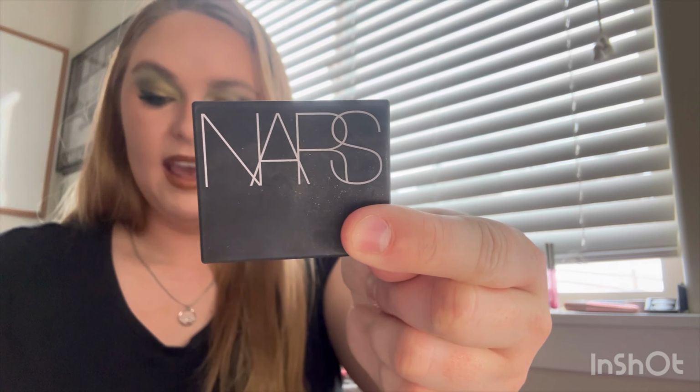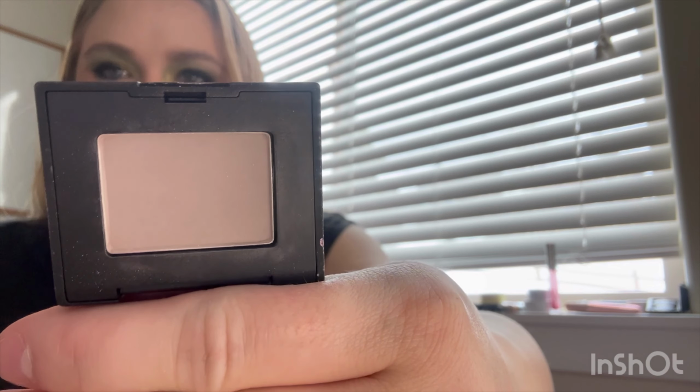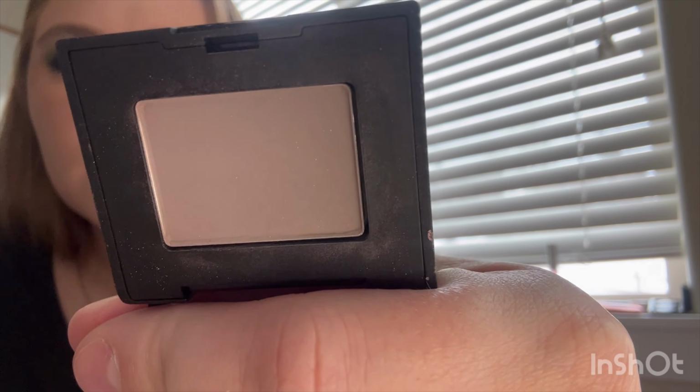Okay, next is letter K. This is my NARS eyeshadow, and the shade is called Kingston. It is a very cool tone gray color right there. It's really pretty. I don't know if you can tell, but I did use it a few times this month. This will be one of the long haul products in here, but it's still fun to use, just like a cool toned brownish gray color.